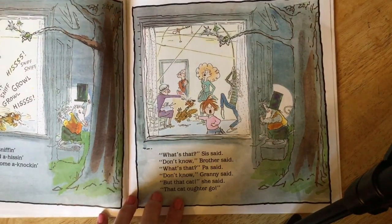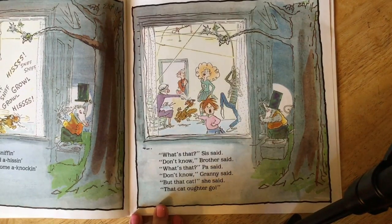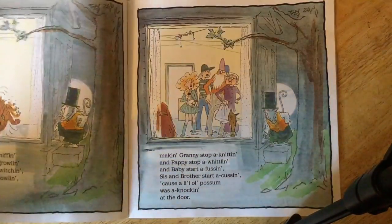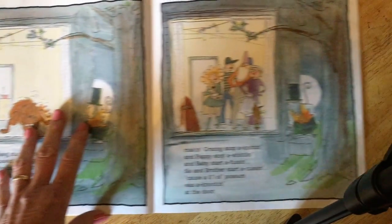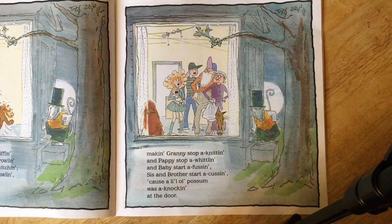What's that? Sis said. Don't know, Brother said. What's that? Pa said. Don't know, Granny said. But that cat, she said. That cat oughter go. Then Dog started sniffin' and a-pawin' and a-growlin', while the cat tail a-twitchin' was a-hissin' and a-howlin'. Making Granny stop a-knittin', and Pappy stop a-whittlin', and Baby start a-fussin', Sis and Brother start a-cussin', 'cause a little old possum was a-knockin' at the door.